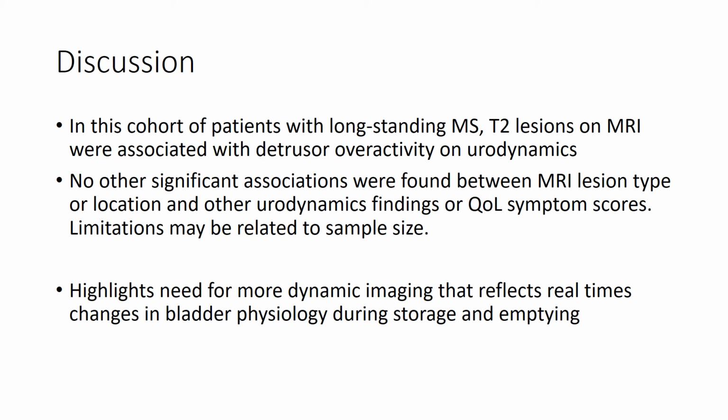And so in conclusion and discussion, in this cohort of patients with longstanding multiple sclerosis, we were able to demonstrate that T2 lesions were associated with detrusor overactivity in urodynamics, but could not make any other associations between other lesion type or location. This was limited by sample size and the limits of a retrospective analysis.